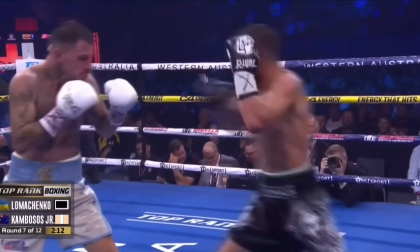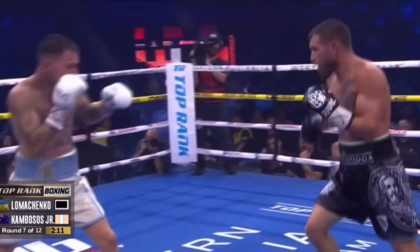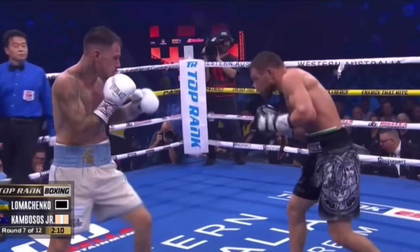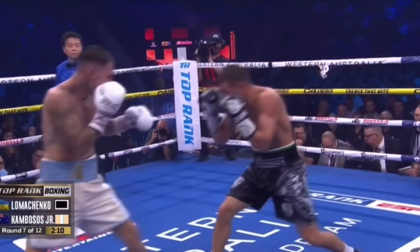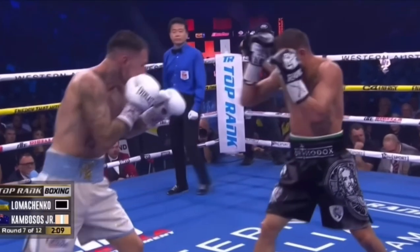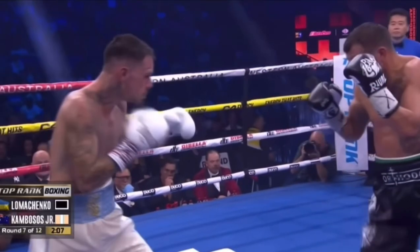He's going to shuffle forward. He feints the lead hand up, level changes to the body, steps back out of range. Lovely, lovely work in terms of tiring out Kambosos with all these feints. Again, lovely slip feint here, great looks, great blocking hands, really bladed, just stalking forward slowly.